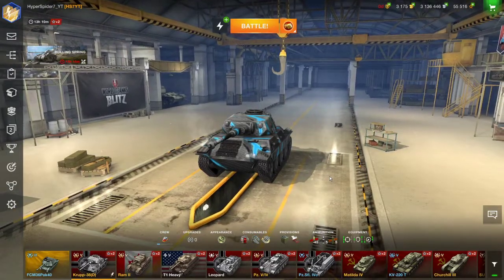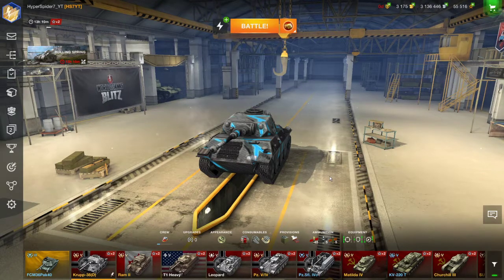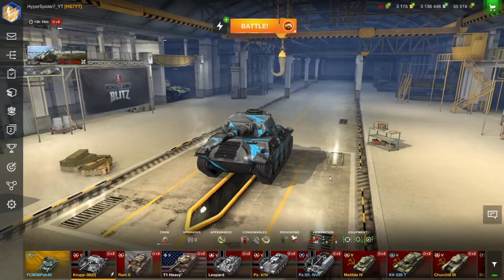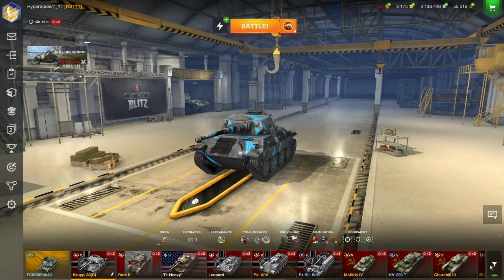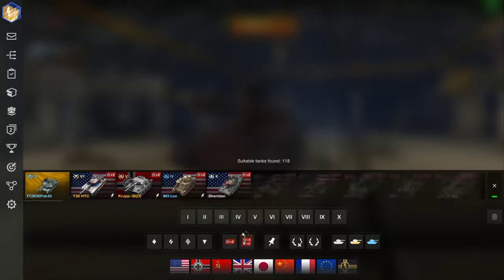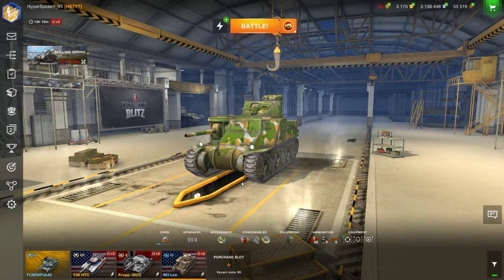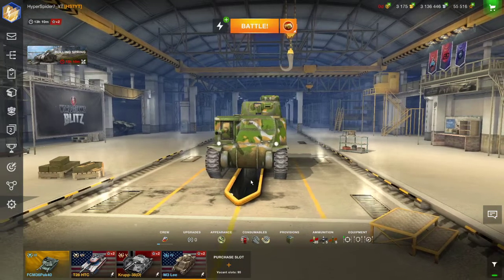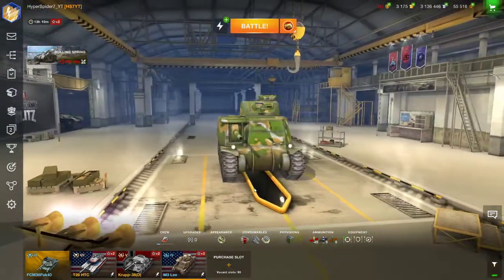Number 3. This place had to go to the really ugly, but one of a kind, M3 Lee. The reason why I had to go for the M3 Lee is because just look at it. Okay, in this camera it doesn't look very good. Full stop, but just look at it.